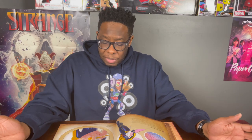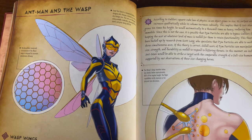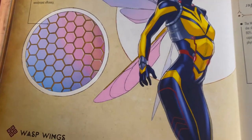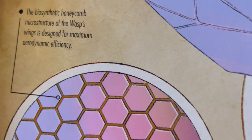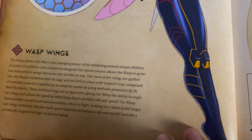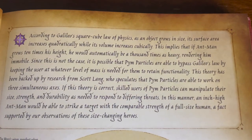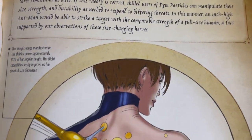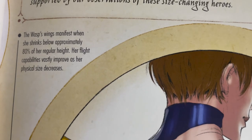Next is the Wasp, and I definitely have to show you this page. So I love the detail on Wasp's wings, how they have this honeycomb structure under magnification, which makes her wings more vulnerable, and how the wings actually come out of her body. Because for a long time, I thought they were always part of her suit, but as you can see here, the wings are actually some kind of Pym particles that are attached to her skeletal structure. So it does actually become part of her physical anatomy when she's fighting.